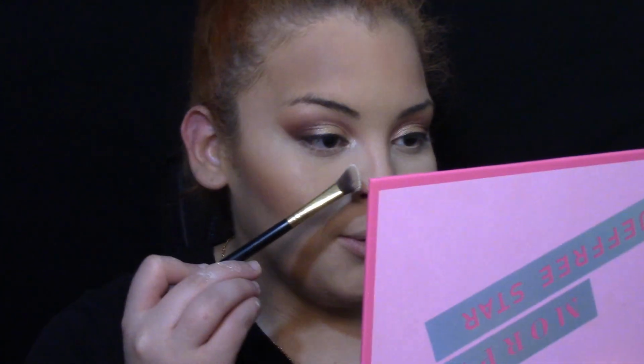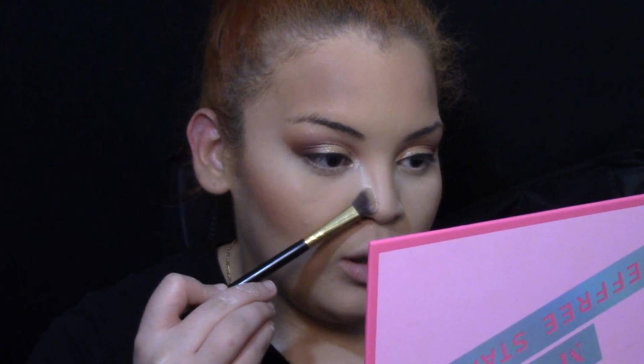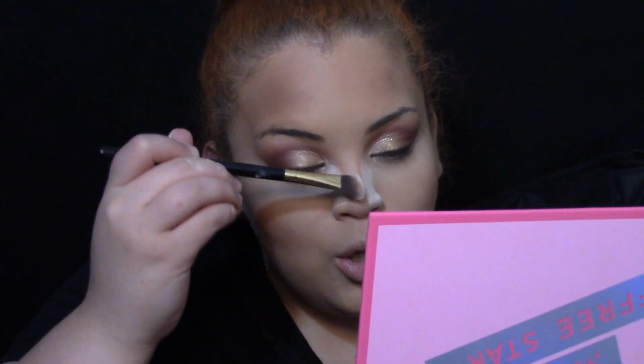At this point, I'm just going to take some of my setting powder and place it right along my nose contour. I don't like to do this too much and for too long because I personally have dry skin, and this can be too much for my skin. I don't like baking. Bridge of the nose.